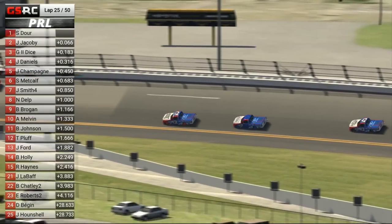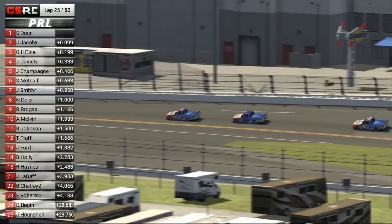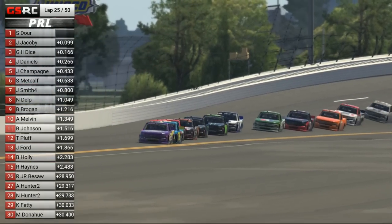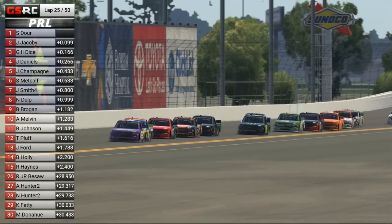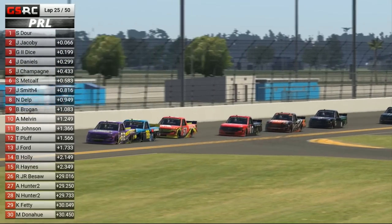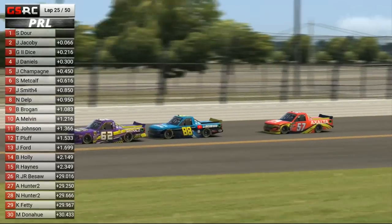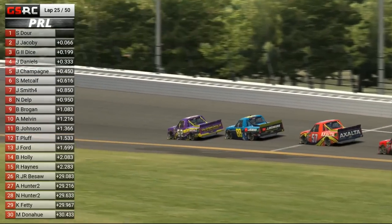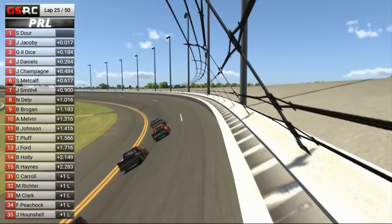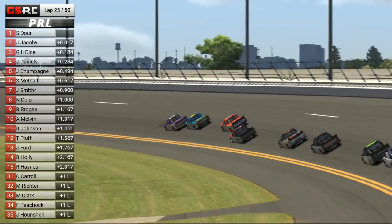Your leader currently Dower, Jacoby second, Dice third, Daniels back to fourth, and then fifth is Champagne, all of them in a straight line. And that group we talked about that pitted, they're all teammates, all four of them running the same paint scheme tonight, so they all have a strategy that they have played out beforehand, and they're just following it to perfection, so we'll see whether or not it pays off for them. Curiously, it's just about at halfway.